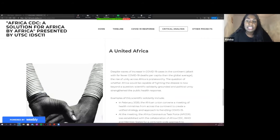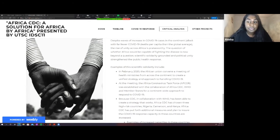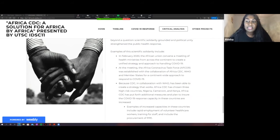And despite the increased number of cases and the waves that are ongoing in Africa right now, it's still important to notice that COVID-19 deaths per capita in Africa are actually much lower than the global average, which is really a testament to the unity of Africa. And so like before, the question of whether Africa has the capacity or the system to handle and conquer disease and health crises is now a question that is considered far gone. And we can really say that based on scientific solidarity and political unity, the health systems and public health response in Africa, especially for COVID-19, has really strengthened.